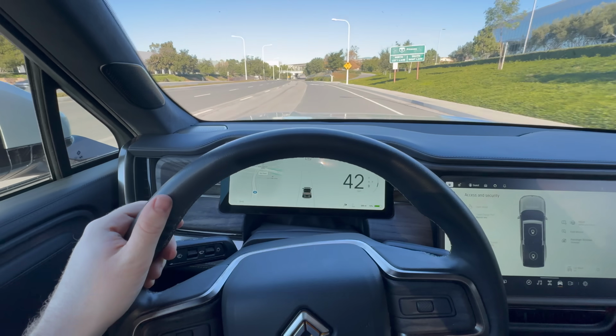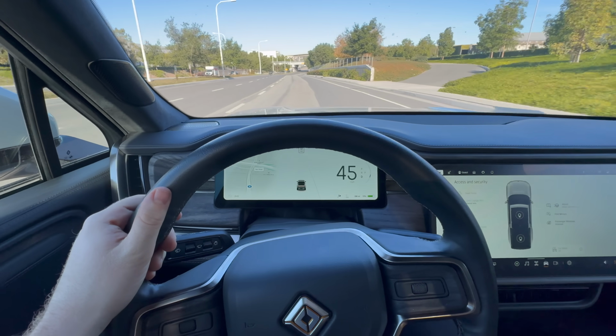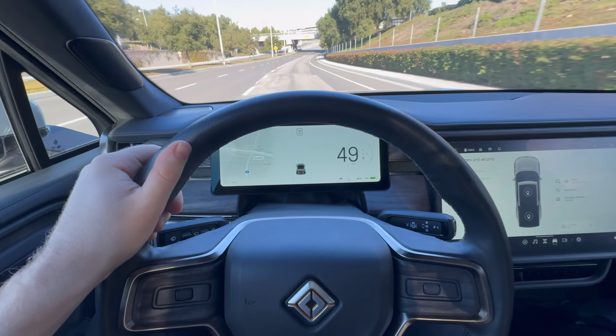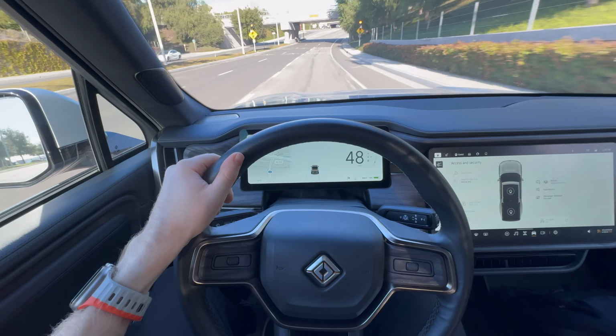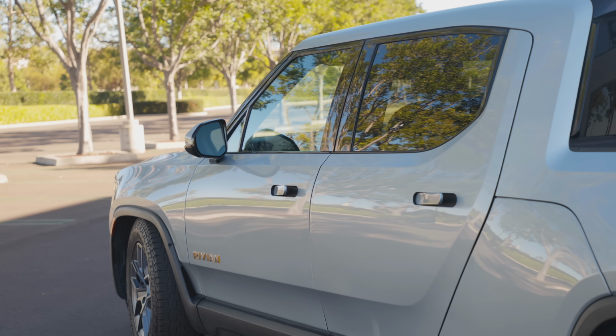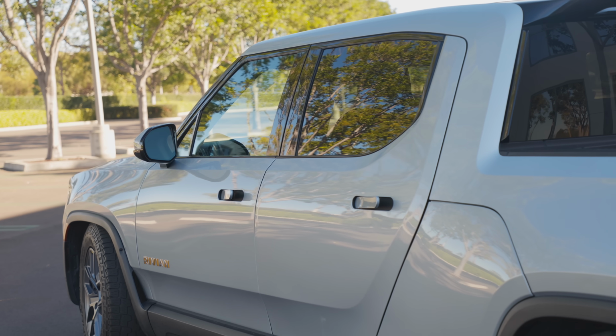Now, I should also mention, Rivian does have one secret feature that Tesla needs to desperately steal. It might be a little late for them to steal it, but they should have done it. They still maybe could. And that is a better route planner. This was a staple in the community and still is, and has been for many, many years. And it is just, as the name suggests, a better route planner.